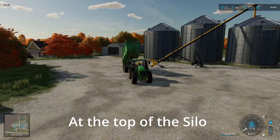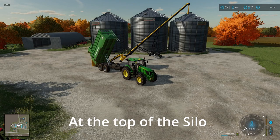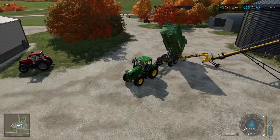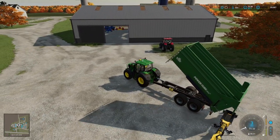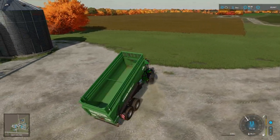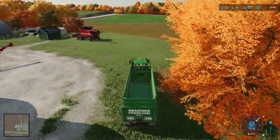Pouring just short. I thought I'd adjusted that. Okay, so it's going in. It's not a serious problem. It's just about empty. Yep. Take this to the washing area.